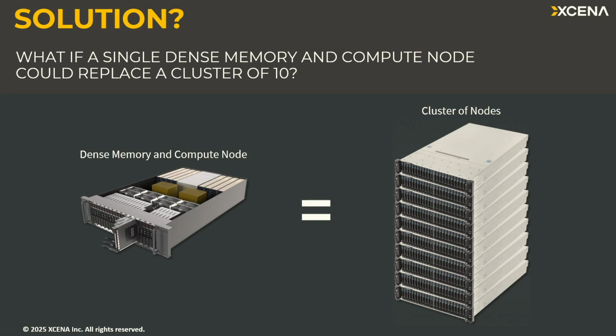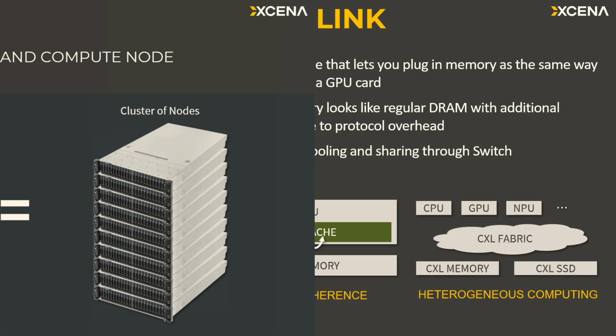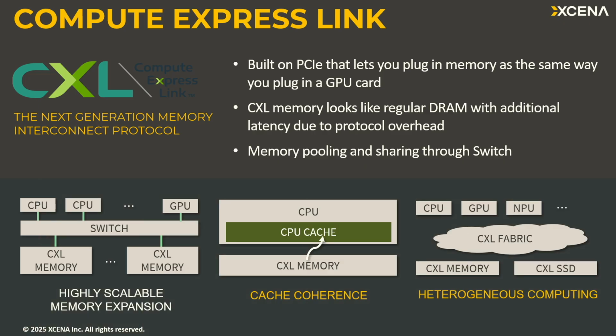So how can we tackle this? What if a single node with dense memory and compute could replace an entire cluster of 10? This is where CXL comes in. CXL is a protocol built on PCI Express that lets you plug in your memory the same way you plug in your GPU card.